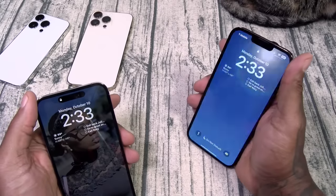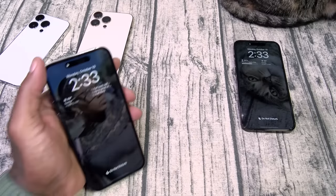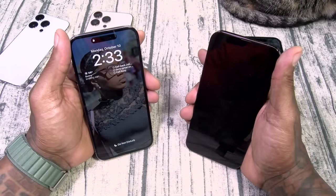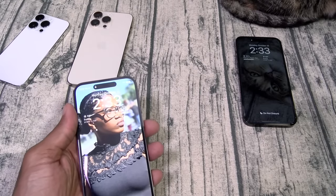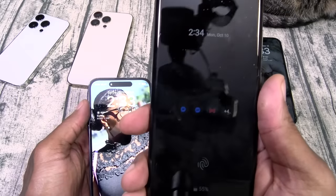All right, if you got it on the dock, you don't know what time it is. You gotta hope you got a notification at that very moment. Otherwise, which one looks better sitting on the dock? You want this. Now, again, like I said, we can argue in the comment section, which one do y'all like better?